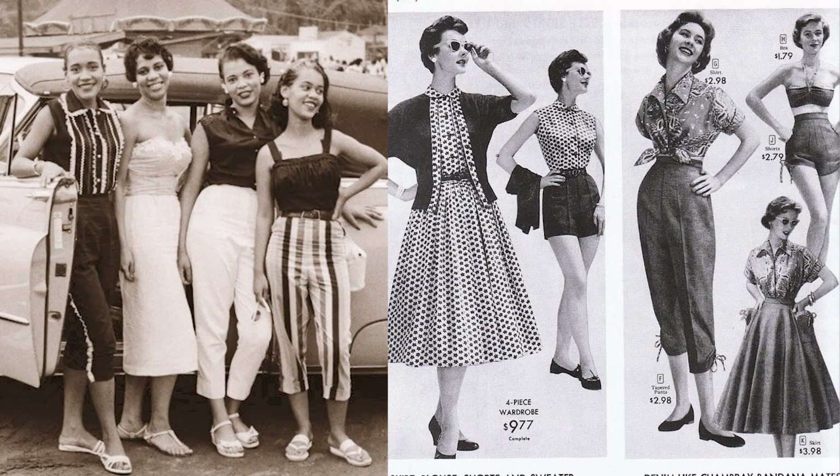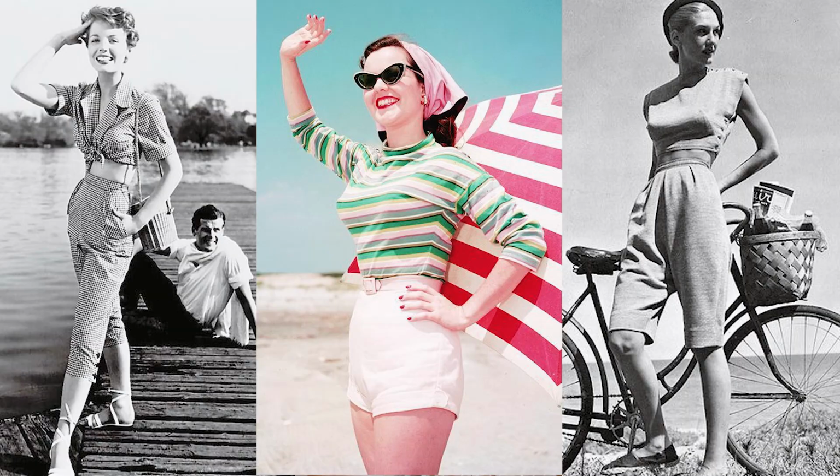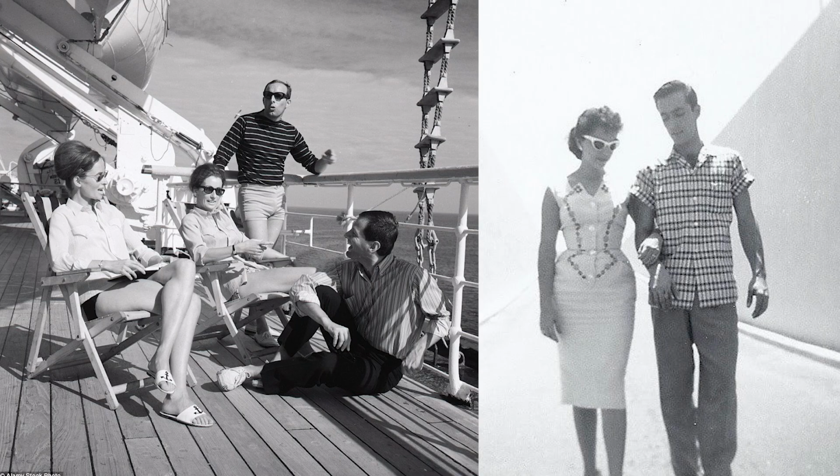So I took a little bit of inspiration from Pinterest. As usual, I looked up some pictures of 1950s women in casual outfits. I'm going to stick to the 1950s today. 1950s is my personal favorite era for casual style. That's what my wardrobe largely consists of and what I wear on a day-to-day basis. So that's what I've stuck with today. So I've put together some outfits that were inspired by the pictures that I collected.